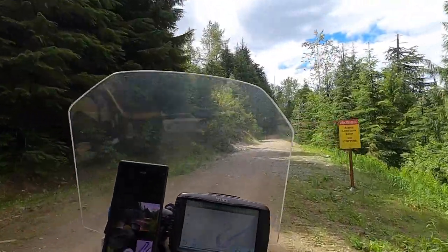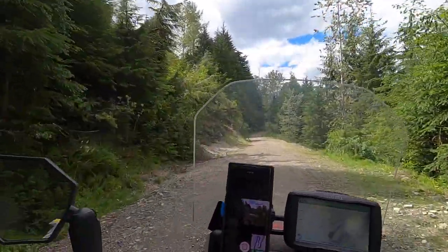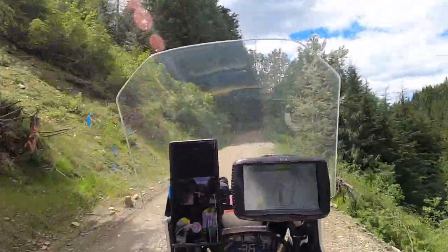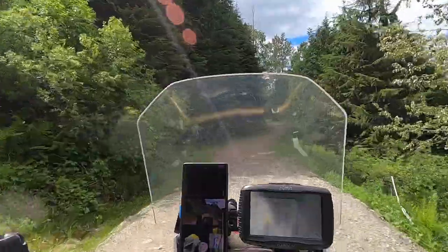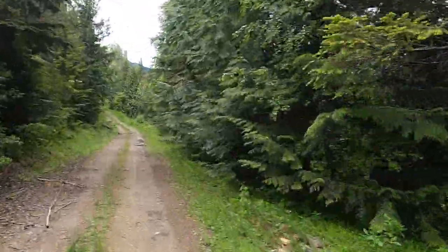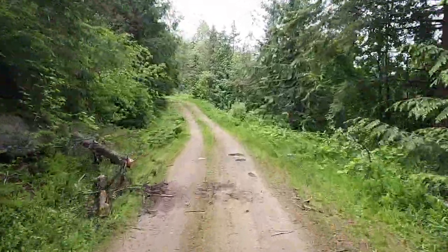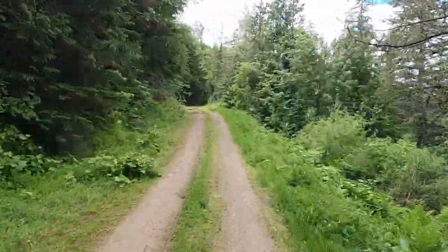Active landslide zone, no stopping. Canyon Creek Forest Service Road continues, okay. So let's continue.